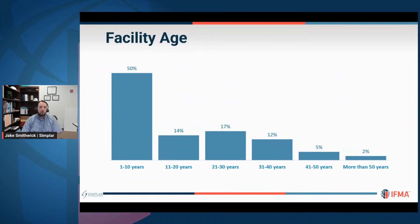The next thing we looked at is what is the average age of the facilities? So right now what I'm talking about is just the demographics of the buildings. We're going to move into the operational data here in a moment, but I want to talk about the types of data that we're seeing. So in terms of facility age, most of the facilities in this particular data set are less than 10 years old. About half the respondents reported on buildings that were actually quite new.